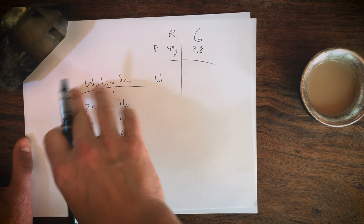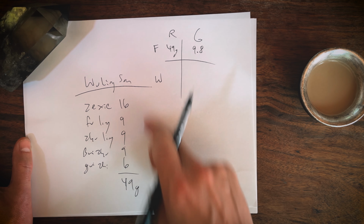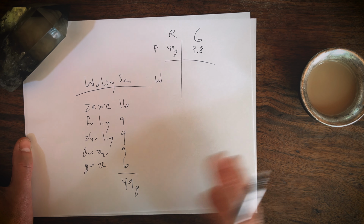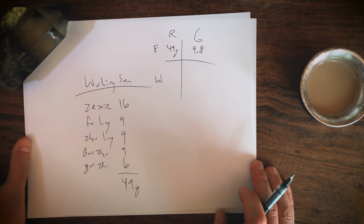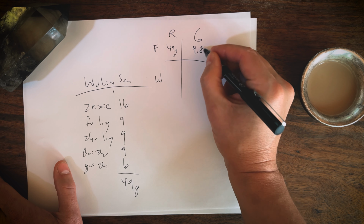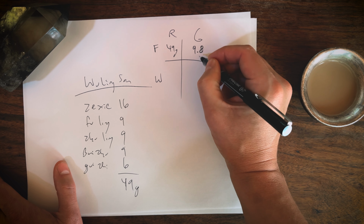Taking the herbs and then figuring out the dosage from the actual herbs gives you a command of the information that you don't get by just memorizing, monkey see, monkey do. Well, the school said 10 grams or 15. It's not that. So what we know here is that we need 9.8 grams of granules daily for this patient.